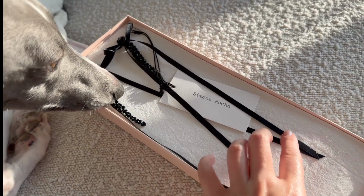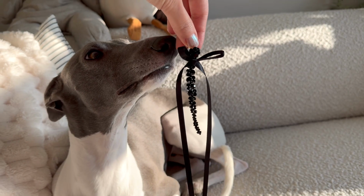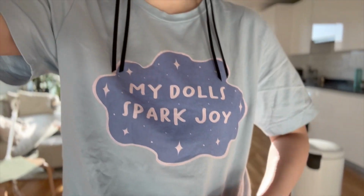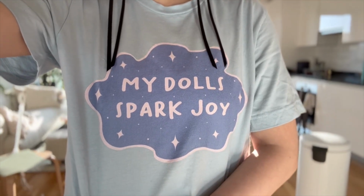I bought this pair of earrings by Simone Rocha at great discount, just before Christmas. I decided to wear them today. I'm also wearing a t-shirt that I've designed, a nod to Marie Kondo.